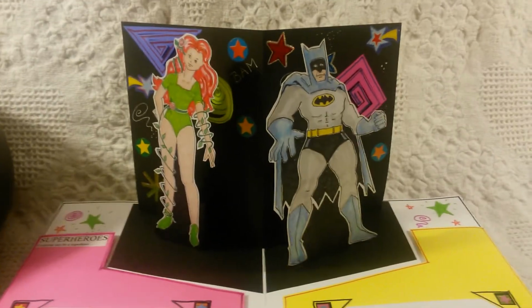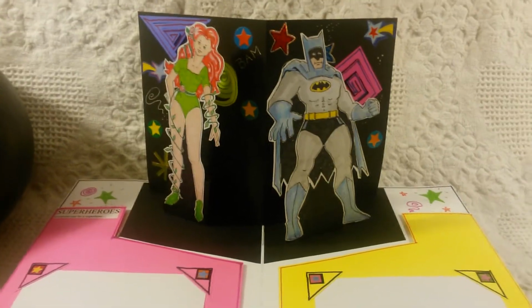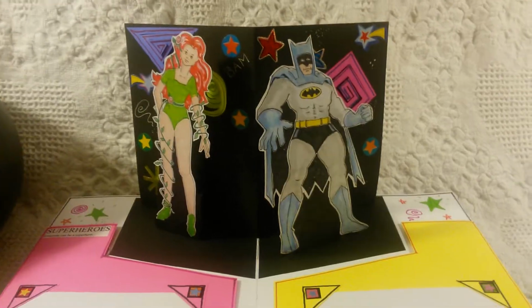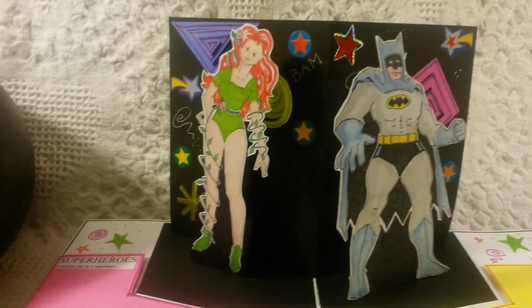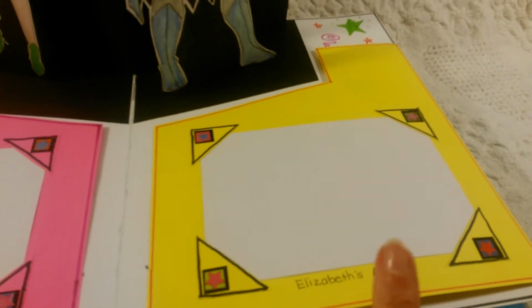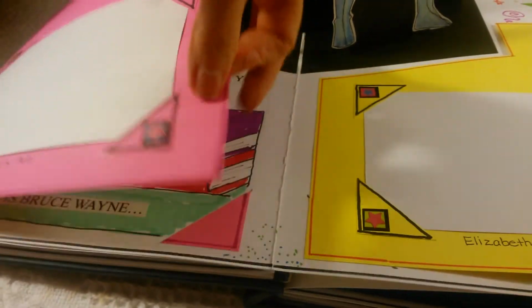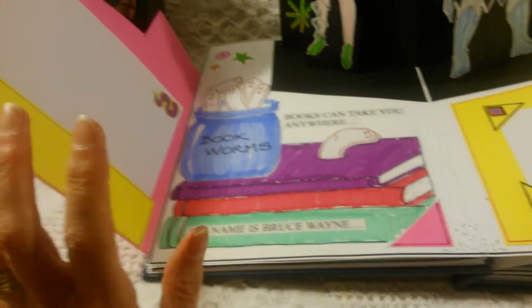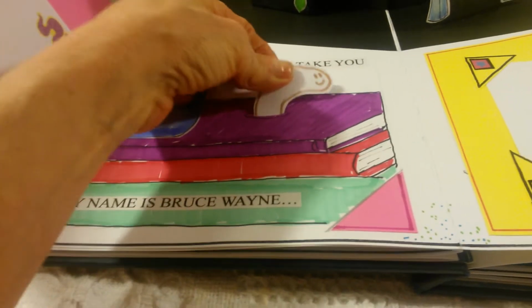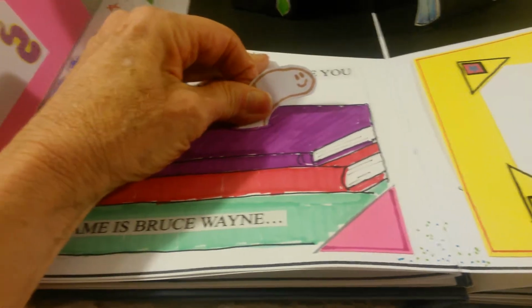As you can see, I love doing superheroes and supervillains, and most children have superheroes and villains, so these are two of their favorites. It's Batman and Poison Ivy. This is the place for one child to do some artwork and for the other child to do some artwork. Under these gatefolds are some books, and these are bookworms, and these bookworms also can be removed, and there's information about things underneath. Well, that one doesn't seem to want to come out, but these do. I'll work on that one.